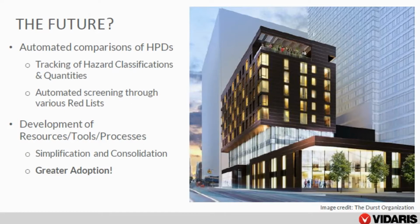And then also the ability to say, I want to compare these products against three or four different red lists. I want to compare it against the list of asthmagens. I want to compare it against the Living Building Challenge red list. If it can do that, that's going to be a big time saver in being able to start to look at things and make some initial comparisons.